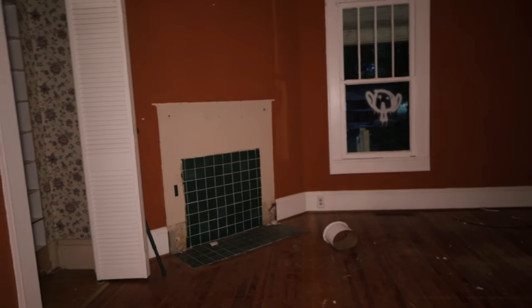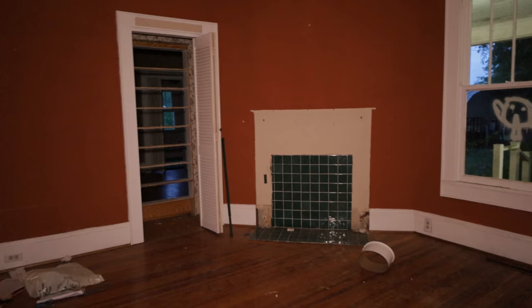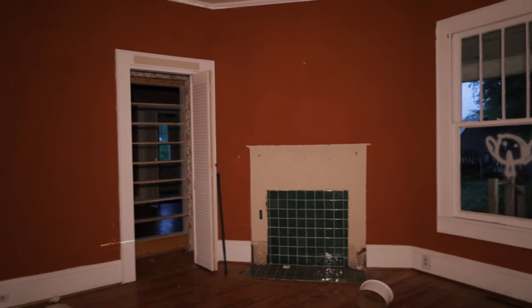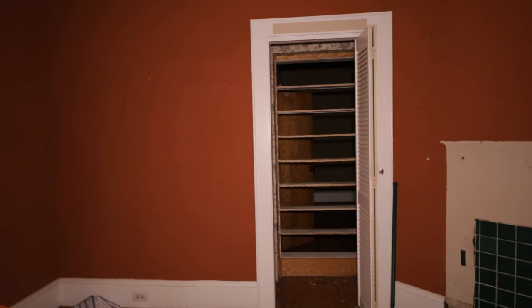This room right over here, I don't know what this was. Possibly an extra bedroom or a little study or something. You see they had like a little faux fireplace there. And this is kind of cool with this closet and a pass-through. So I'm going to kind of just give a little introduction into the home, guys, before we get upstairs.